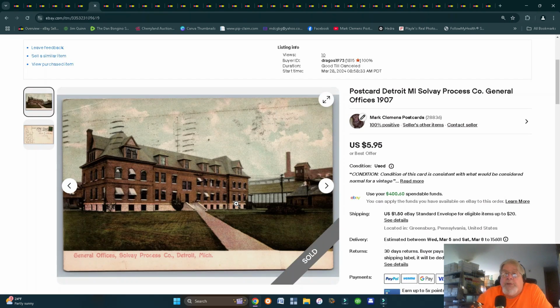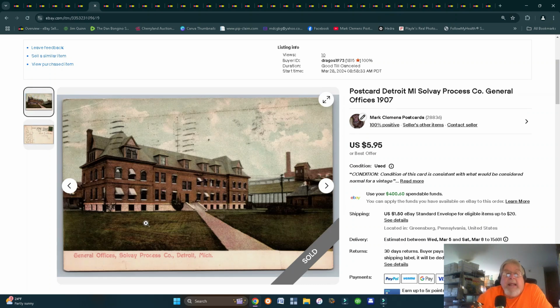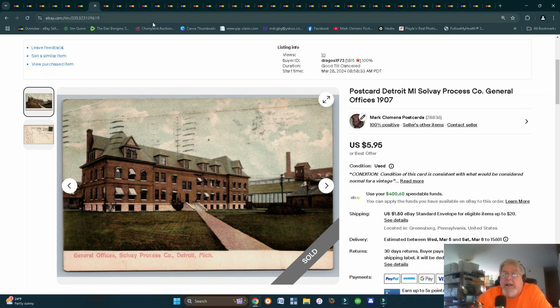Here's a view in Detroit, Michigan. This is the Solvay Process Company. I'm not sure what they process. This is their general offices. As you can see here, this is a divided back era card. It was posted in 1907. And that would be what I would consider like an industry-related postcard. And that one sold for $5.95.